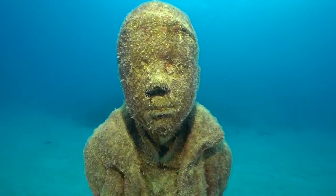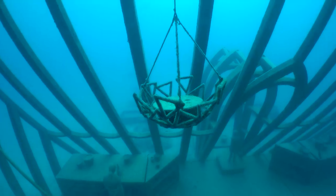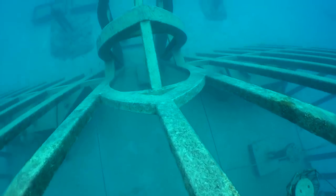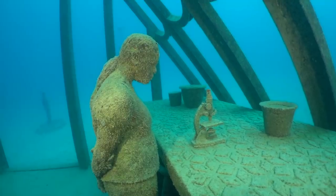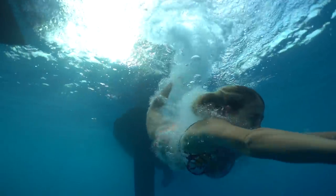Nowadays, the reef is home to some coral greenhouse sculptures, where culture meets conservation. This museum of underwater art by Jason DeCaires Taylor was envisioned to inspire reef and ocean conservation in action, and we are lucky enough to be some of the first visitors to dive it.